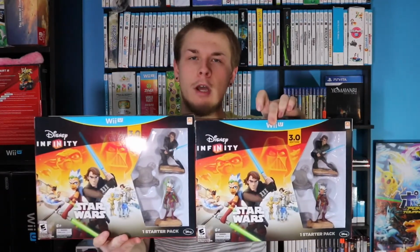So we picked up a crazy amount of Wii U stuff, and these right here were $2 a piece. I couldn't leave them behind. We got the 2.0 Toy Box Starter Pack, and this was at a GameStop for $2. These two are the same item, but we picked up 2 of the 3.0 editions. My friend Joe, a viewer of the channel, actually told me about these, and these were also, I think, $1.98 at Toys R Us. So again, I just couldn't leave these behind even though I already have these. And I picked up an extra one because I can always use them as trade bait later on down the road.